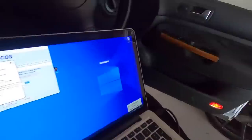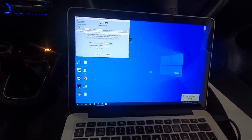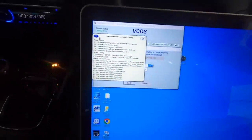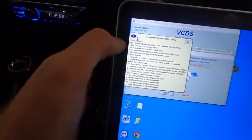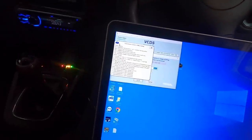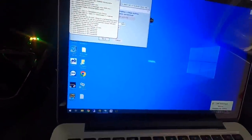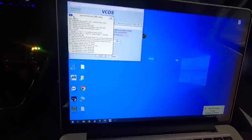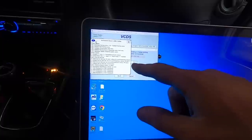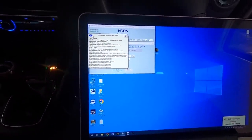So I've got VCDS open here. Anyway, we'll open up, we're gonna come into coding. I've just watched someone do this online. So you can see the instrument cluster here. Basically, there's a set of numbers here and the brake pad warning active plus 01. I don't know what I'm doing, but I think that means you have to add a number here. So we're gonna go 06412. And then we're gonna press, I have taken a picture of the original number that was there just in case. But let's do it.